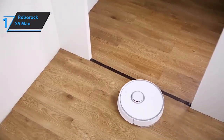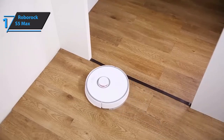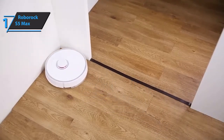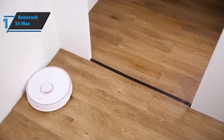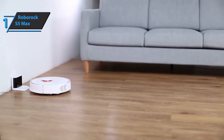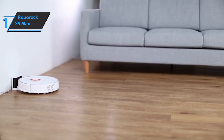The Roborock S5 Max is equipped with a specialized fan that rotates at 15,000 RPM and directs the flow of air through carefully designed paths. The system generates enough suction power to lift AA batteries, which allows continuous cleaning for up to 3 hours on a single charge. You wanted the best, you got it.